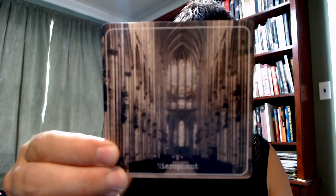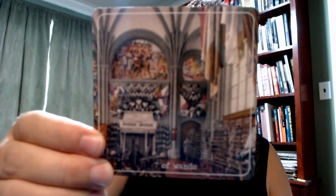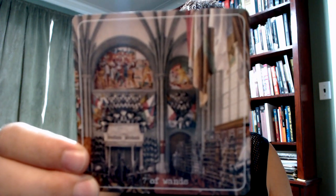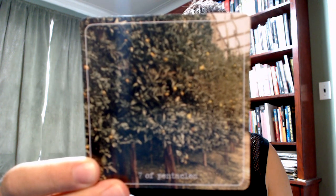I would also include in this category a deck probably many folks are familiar with, which is the Augenblick Tarot by Shannon Loftus. I believe that now there is going to be a rectangular version of this deck, like a more traditionally tarot-sized version of this deck, but the one that I have is square.